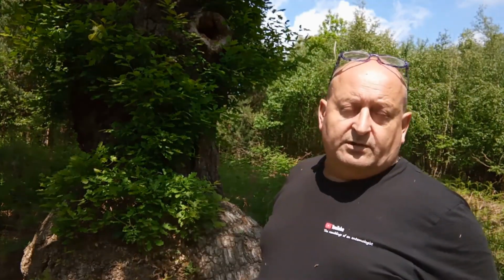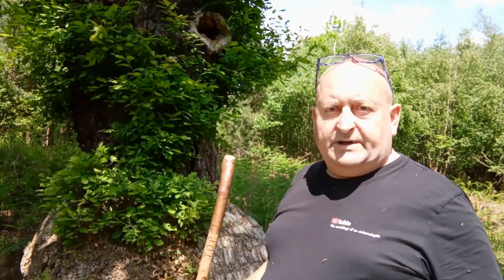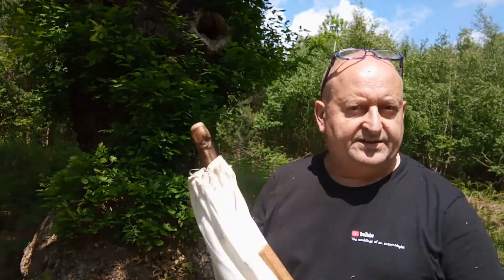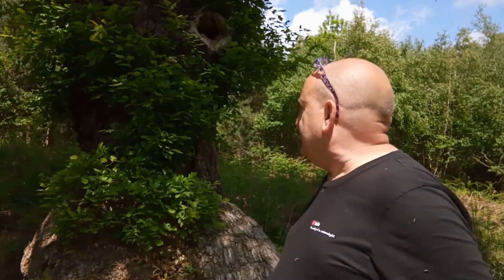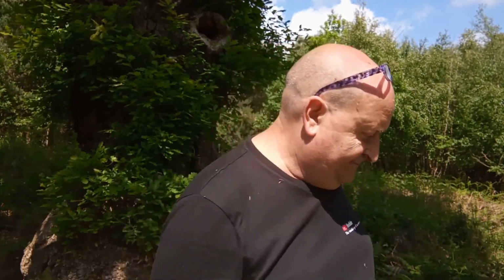I hope to find a few more trees like this, but I need to work my way through the back to where it opens out a bit, and then see if there's any more suitable trees. But we have two trees now in Sherwood Forest that are supporting querceti.